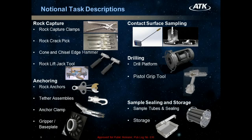And then needing to do anchoring, you can use your typical rock climbing tools, or you can have specialized tools like this anchor clamp, which is also leveraged from Hubble servicing, to be able to go into a crack that might exist in the asteroid and be able to anchor in, as well as the gripper type tool that Aaron was showing earlier. And then the contact surface sampling, if you had some loose particles on the surface and you wanted to collect those, this is using a tool that was actually used for the lunar missions. And giving it a nice long broom so that you can hold it out far away so you don't get the dust on the crew member.